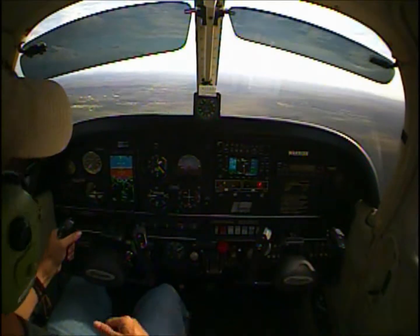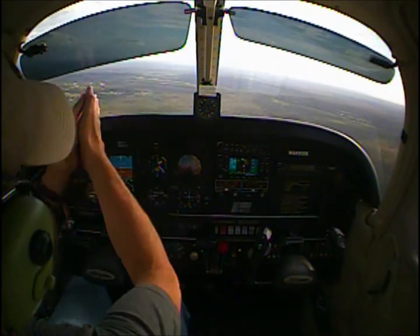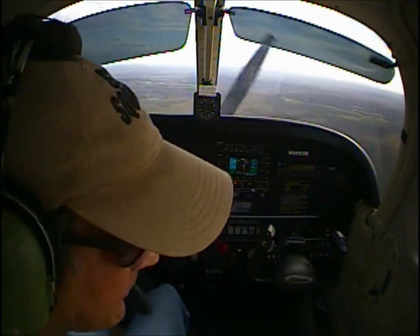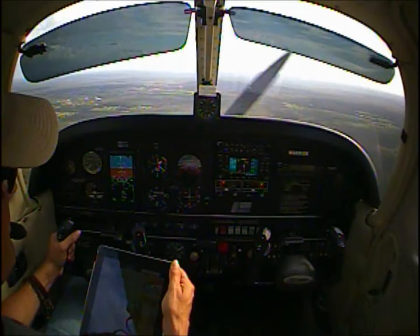So right now we're beneath the Class Bravo. The line that I have here actually sits right in the middle. We have 4,000 and 3,000 feet. But again, we're going to drop down to 1,200 here. So not an issue.